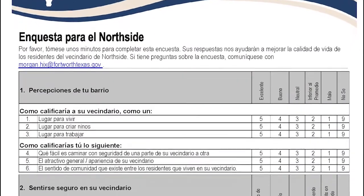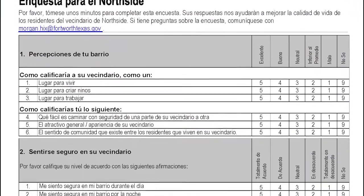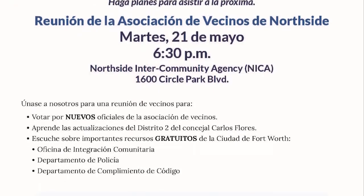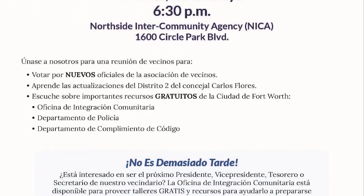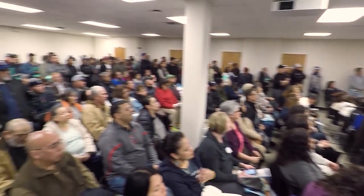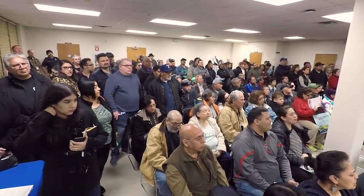Spanish language outreach was the key in this mostly Hispanic community. In addition to working closely with an established neighborhood association, the city used dual language flyers, videos, and Facebook posts to help draw more than 150 neighbors to a community meeting. Residents told leaders what they wanted most.